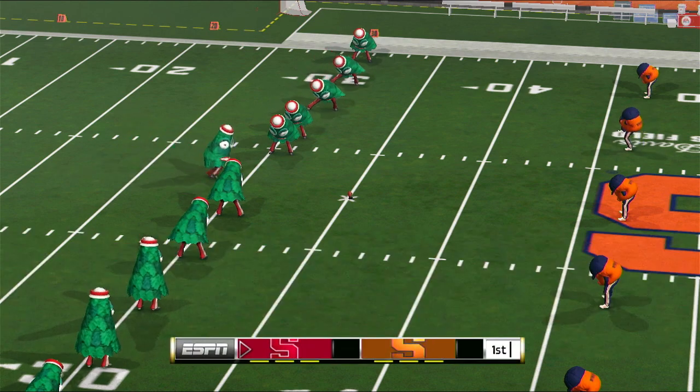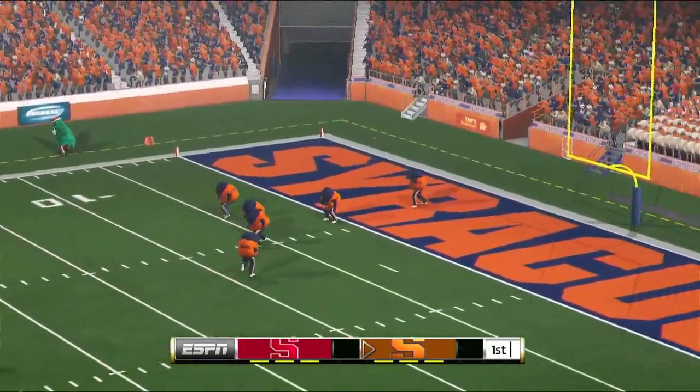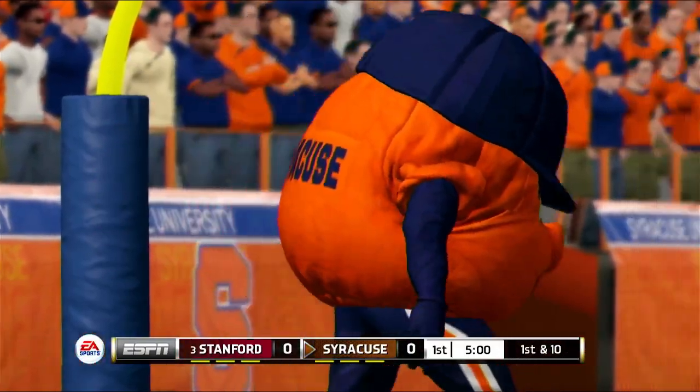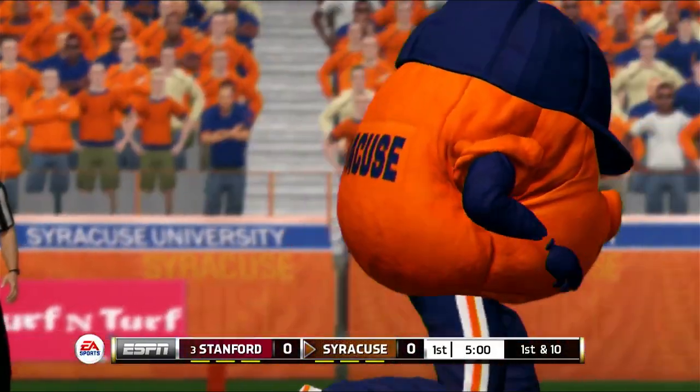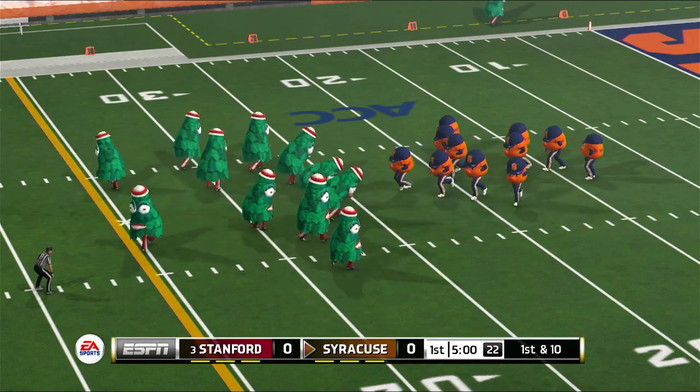Stanford tees up the ball as we get ready for the opening kickoff. And he got all of this one. Great kick. And it goes into the end zone, down for a touchback. The quarterback brings his troops out onto the field for the first drive of the game.